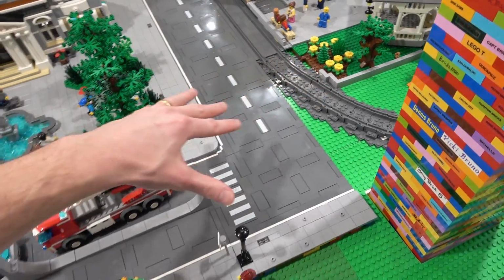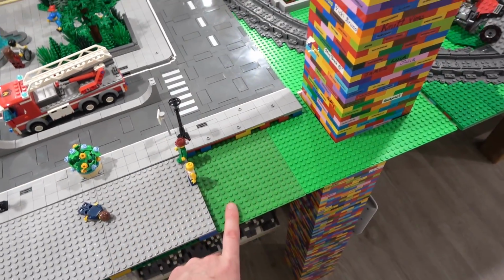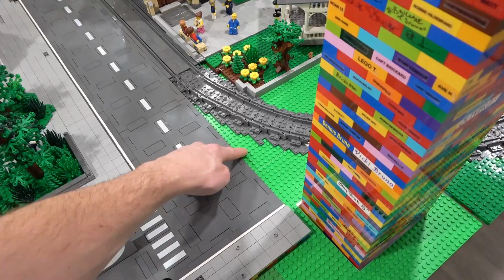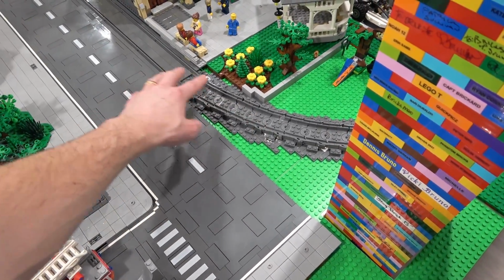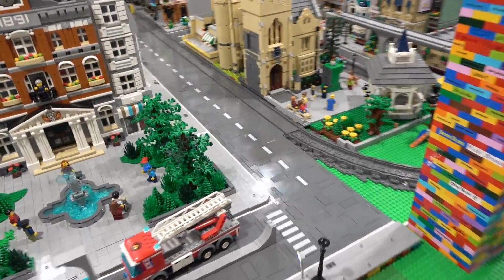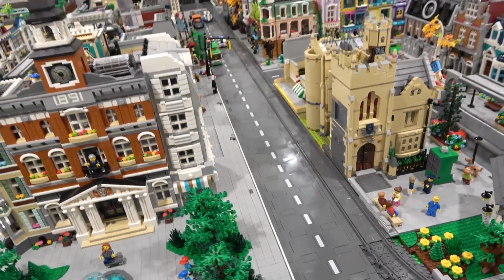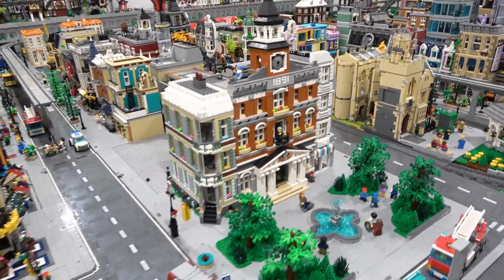This is all one big segment of road plate, and it actually attaches to a half base plate here, this cut base plate that accommodates this pillar, another full base plate right there, and this train track is actually stuck to it as well. So it's a pretty funky road plate, and I'm glad that those are all done. That's awesome. Looks way better, and look at that. The visibility of the modular buildings is incredible now. Still lots of work to do though.